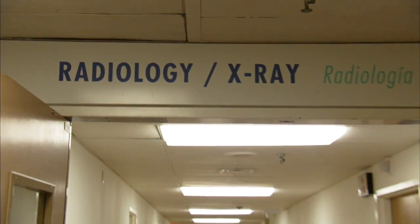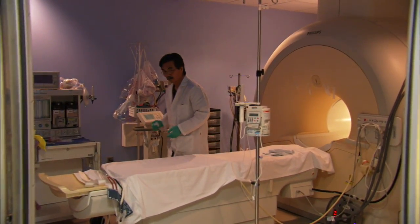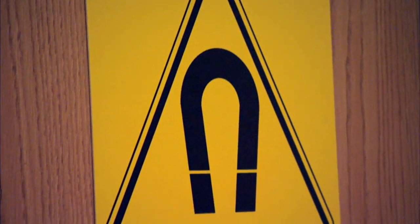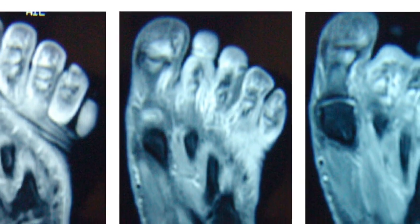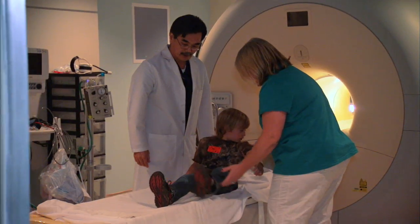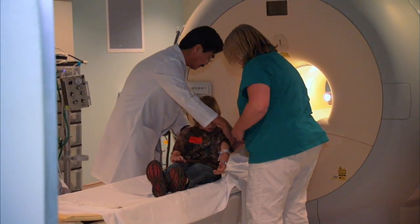Children's world-class radiology department houses a powerful 3 Tesla machine, twice as strong as most MRIs. The higher field strength allows us to either image the same area much quicker, or it allows us to image with much higher resolution.